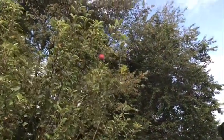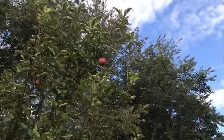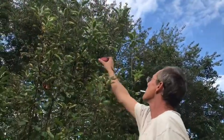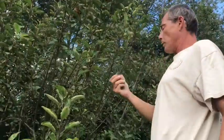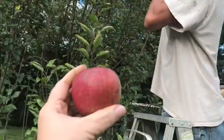Get that one right there. Yeah. Get him down. I want to see him. Let's see what that sucker looks like. Nope, the other side's got some dark. Ha ha. Funny. He's pretty.